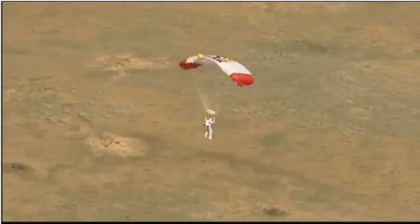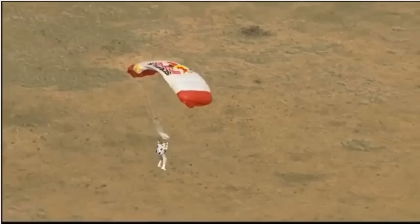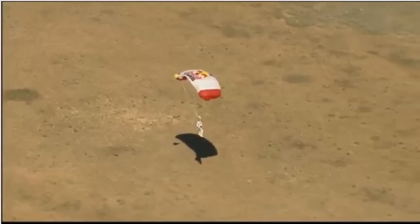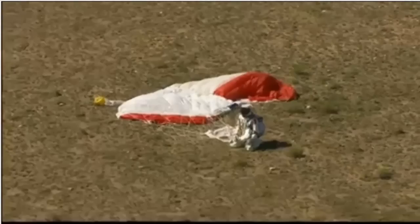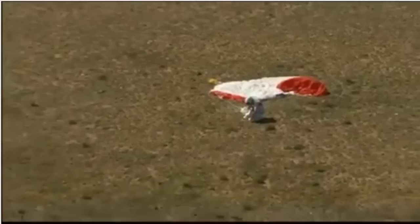Did he break the speed of sound as he hoped? Here he's coming. And there you can see by the approaching shadow, he's just about there, and he's down on the earth safely back. World record holder. Down on his knees, what a shot. So he has the new record.